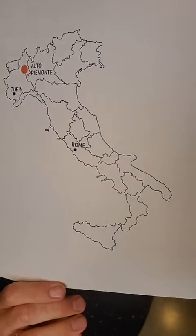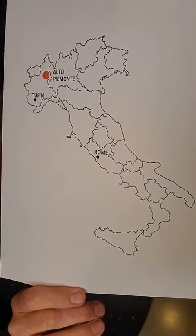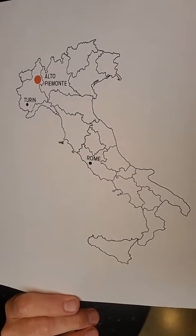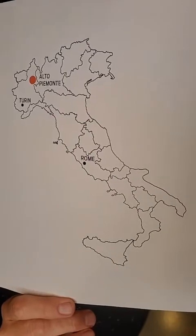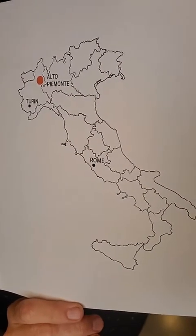The Piedmont area, the top of the boot right there. If you're wearing a furry winter boot, it's up in the fur. You can see where the red dot is. That is where this grape is grown, and it's right in the foothills of the Alps.